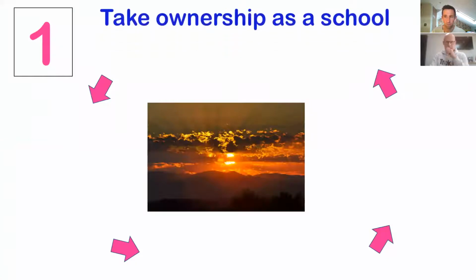My first tip, I'm going to look at the bigger picture, and that is to take ownership as a school of physical active learning, because this needs to be a whole school approach if it is going to be embedded successfully and in a sustainable way. That's the same with any approach, be it maths mastery, whatever it might be. The whole school needs to take ownership of it, and physical active learning is no different.